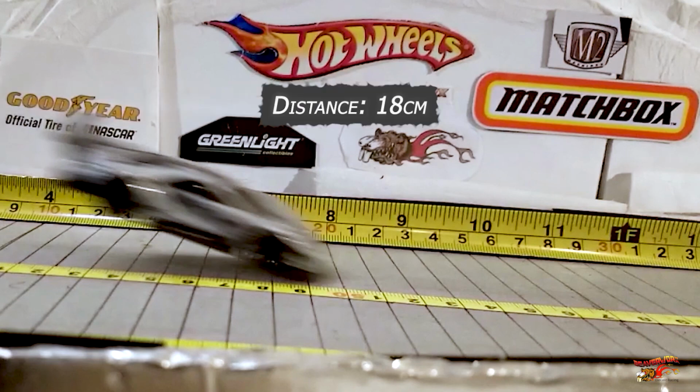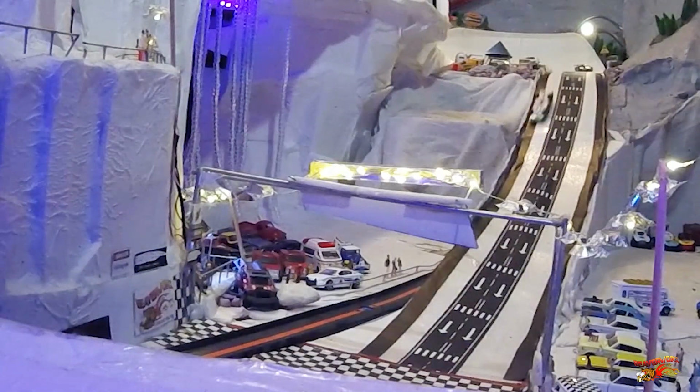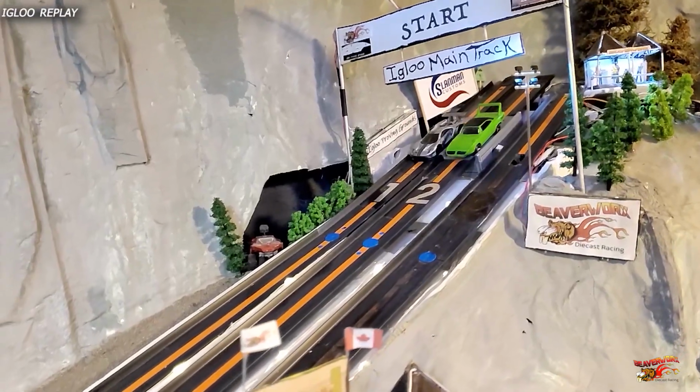18 centimeters, judges are calling it. All right. Another shot from the bottom of the track shows D-Man giving Cindy a little bump. Igloo replay.